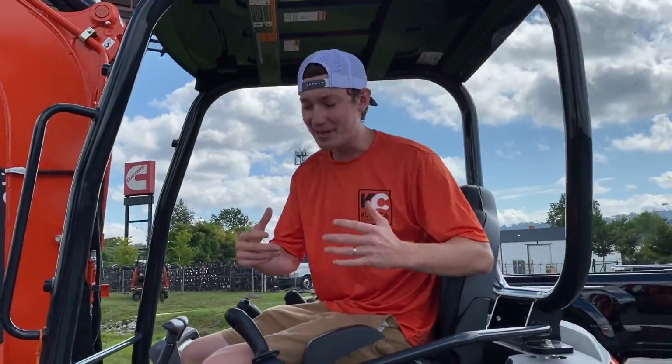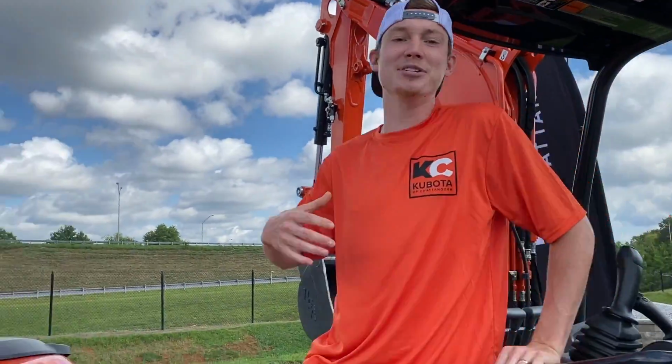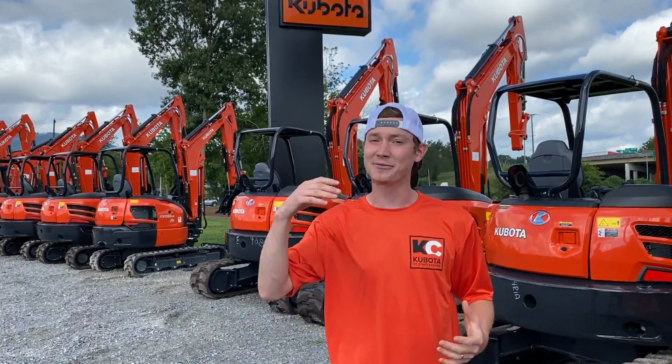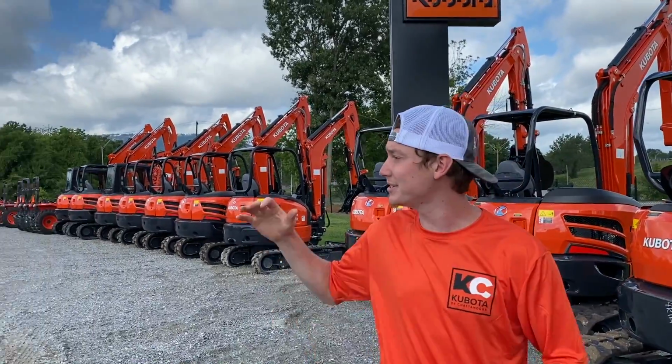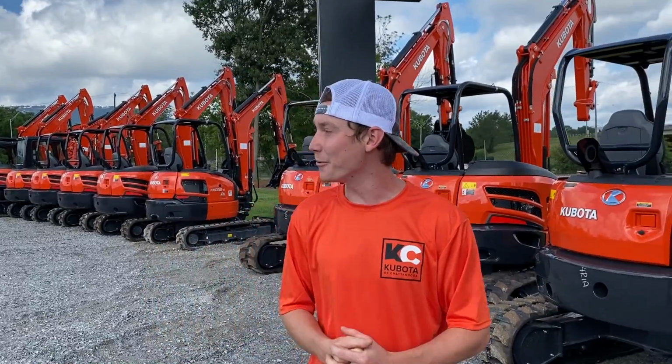All right, guys, so it is the next day and we are here at Kubota of Chattanooga. And as you can tell, we are just surrounded by some awesome heavy machinery here. They got everything from tractors to excavators to skid steers to any attachment that you can ask for, they got it. But as of right now, we're gonna do a little walk around, show you guys all the awesome equipment that they got to offer. Then we're gonna show you guys the beast of a machine that we signed for.